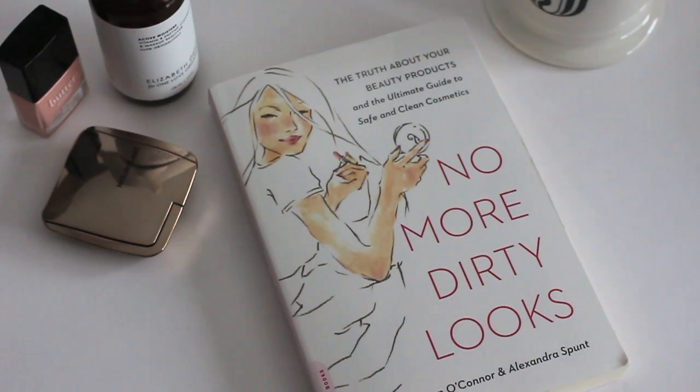So this was the first product that I purchased after reading the No More Dirty Looks book. And I knew I wanted to try a little bit of natural skincare or makeup and just kind of see what was out there. And I thought I was going to have to compromise either with how the products perform or the packaging, or that it just wasn't going to be as fun as going to Sephora and shopping.